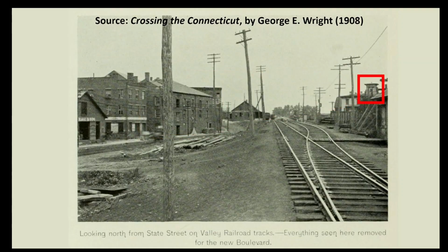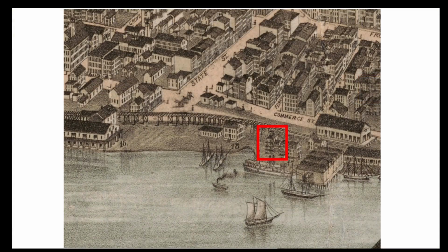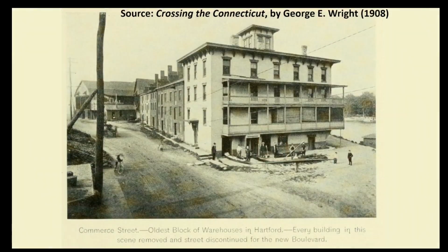Across Commerce Street is a building with an Italianate-style cupola. This was constructed in 1871 at the end of the row of warehouses on the site of a grocery business that had burned down. Called the River House, it served as a hotel for many years. This picture from 1884 shows members of the Hartford Canoe Club in front of the building.